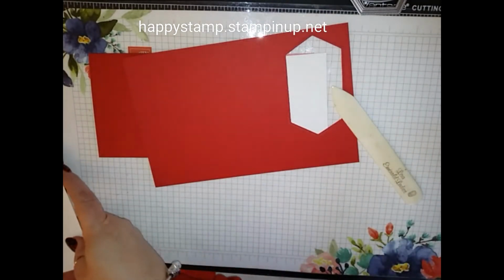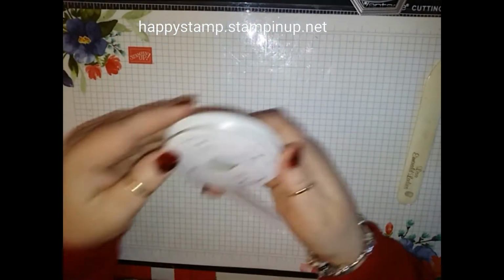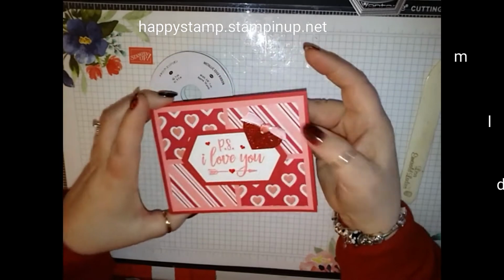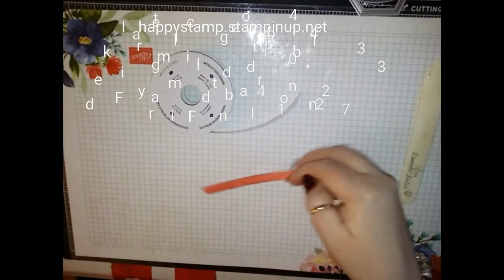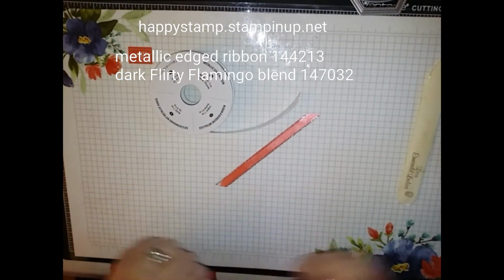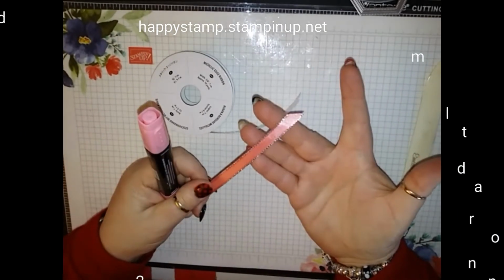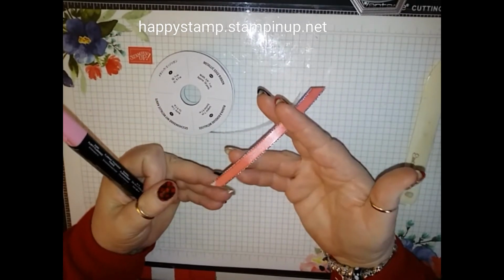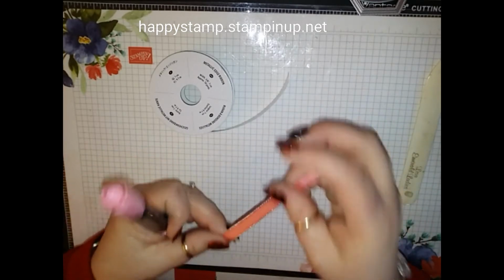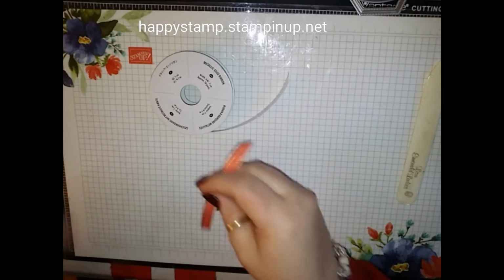I am also using some of our metallic edged ribbon, and this is in white, but as you notice on here, this is for the flamingo. All I did is take a section, and I took my dark Flirty Flamingo, and I brushed the wide tip end around along there, and let it dry. And then you get whatever color you use with your marker. So on this one, I have Flirty Flamingo. It's going to be hard, so after you color it, just kind of wiggle it around, and it becomes soft and pliable again.